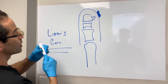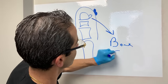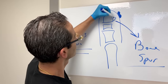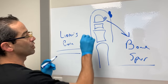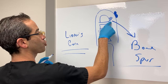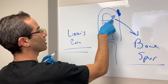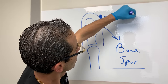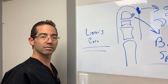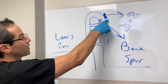In this case, the patient has a bone spur. And not only does he have a bone spur there, the toe is actually rotated, okay? The structural deformity is there to stay. The structural deformity, in this case the bone spur, is causing a really painful lesion. Are you with me? Phenomenal.